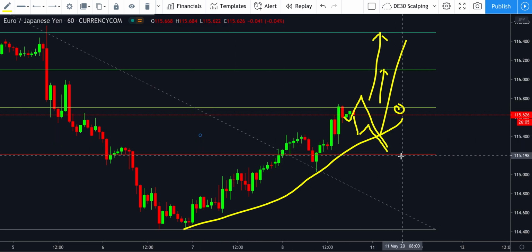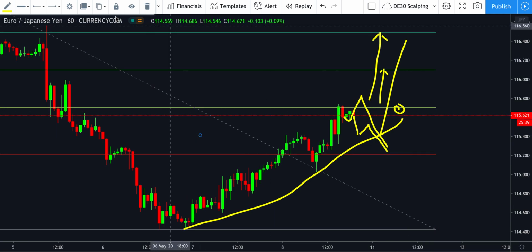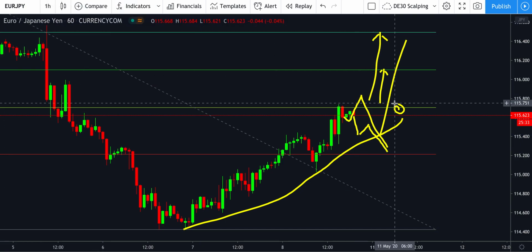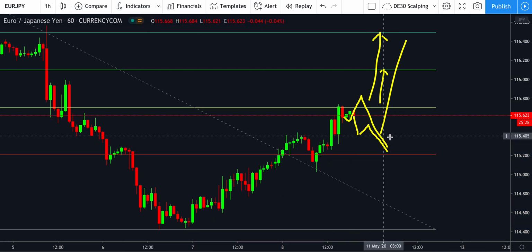Like I said, you watch the 115.21 level, which is the 23.6 retracement level, and then you can also watch the 115.70 level, which is the 38.2 retracement level. So watch these levels, because you'll have some pretty nice action at those levels. And if you want to take advantage of this next trade, you wait for a deeper correction.